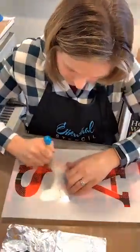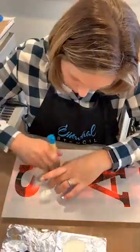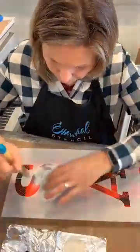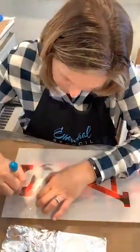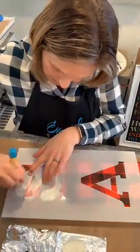I haven't decided if I'm going perfect with the white or if I'm going scratchy. So I'm going to do it scratchy. I'm going to look at it and then decide. If I go scratchy, that means the buffalo plaid is going to be showing through, which I'm fine with if I like the look. So I'm going to get this S done in a real scratchy way. And then I'll hang this up and we'll take a peek.